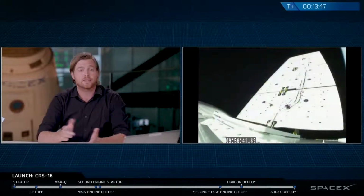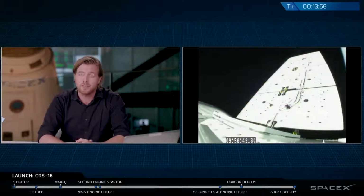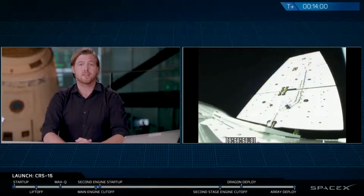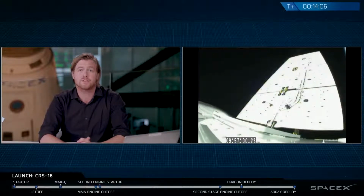So again, we had a successful on-time launch of Falcon 9. The 2 stages separated. The second stage took Dragon into low Earth orbit, and Dragon is now on its way. So thanks to NASA, the range, and the FAA for supporting us in today's mission, and thanks to you, the viewer, for joining us and watching it.